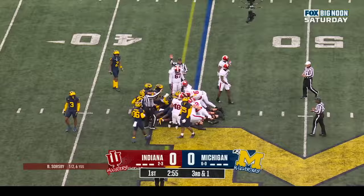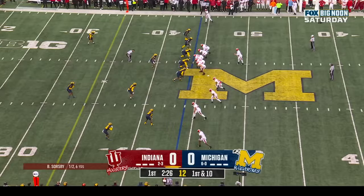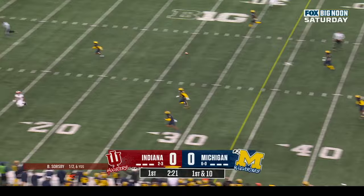Sorsby keeping the ball, looking for that first down. First down at the Michigan 44. Sorsby steps up. They want a trick play here. Here's the pass, wide open. Touchdown, Lucas.